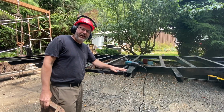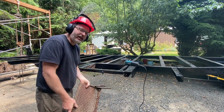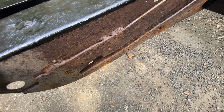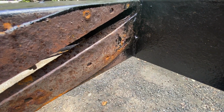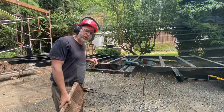Alright, this section right here is for this pull-out step, and this section is all messed up, so I think what I'm going to do is cut this off, make some new parts, fix up this step so this works once again. I think that's going to be nice to have that step to go up and into the trailer.